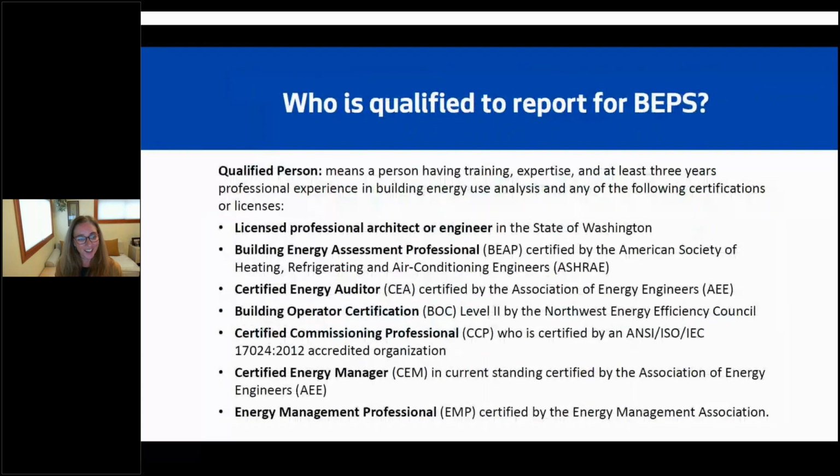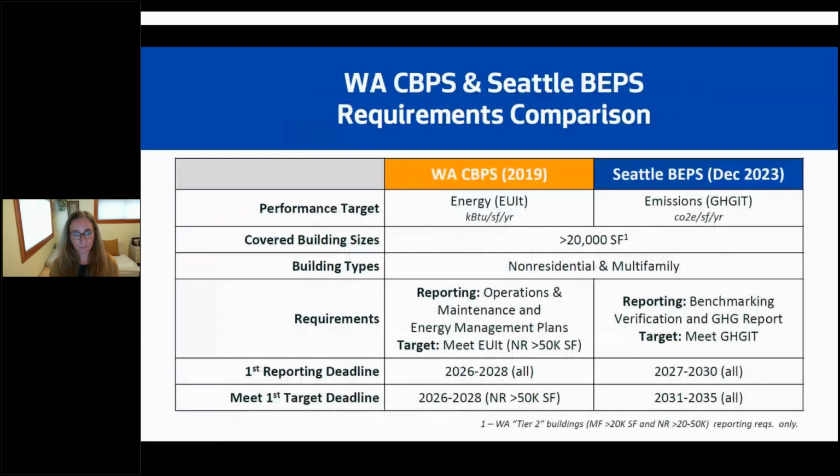All right, lots of text on this slide, but I do want to make sure that everyone knows that there are qualifications to report for the BEPS policy. If this looks familiar, it's because they're actually the same ones that the state of Washington requires for their standard. So it's 3 years of professional experience in energy use analysis and any of the following certifications or licenses. I won't read these out, but CEM, architect, engineer, various things here. They should look fairly familiar. The reason we aligned that is because we know that folks are already working with providers to meet the state standards, so we wanted to make sure that you could use the same provider if you're already working with someone.